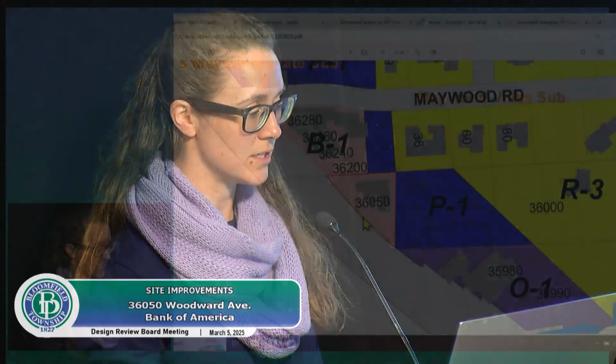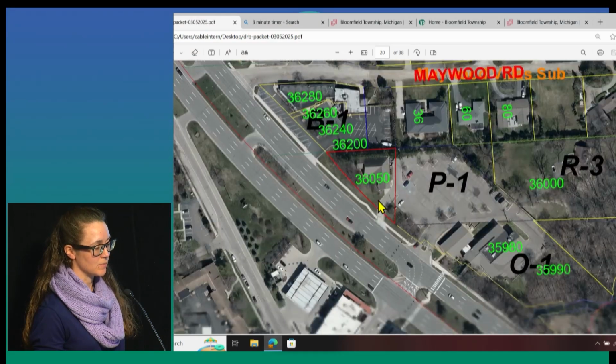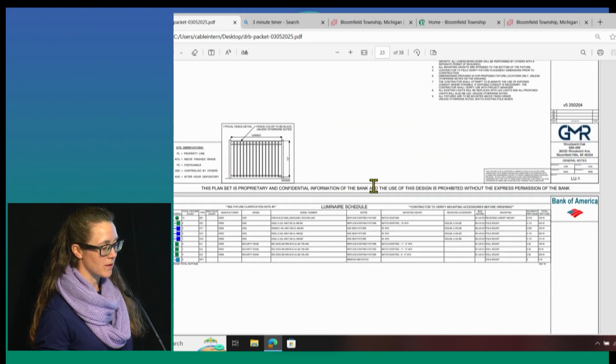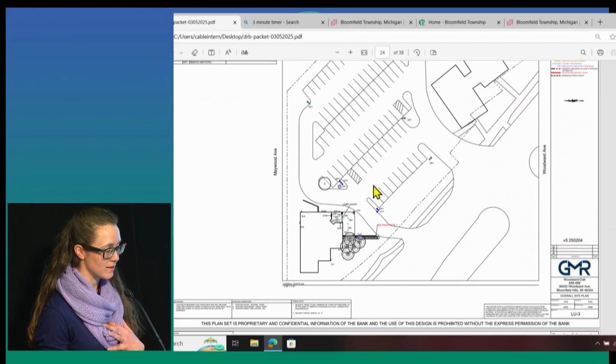Okay, B, item number, site improvements at 3605 Woodward Avenue, Bank of America. Great. Yes. So the next item is located on the northeast side of Woodward, here in the B1 district. That's the local business district. The applicant is proposing several site improvements. Some of them are replacing existing things. Others are updates. So I'll walk you through that.